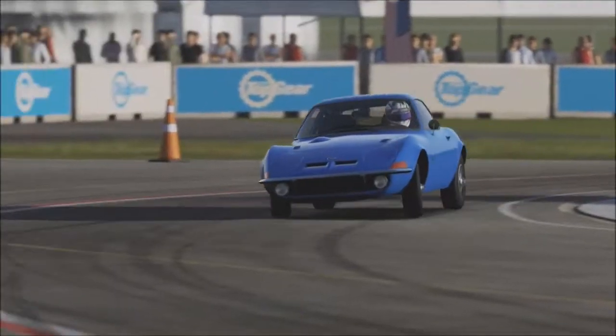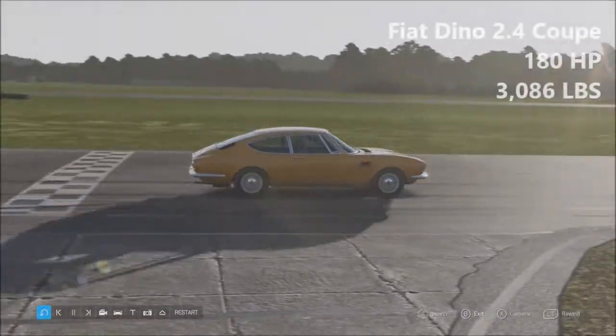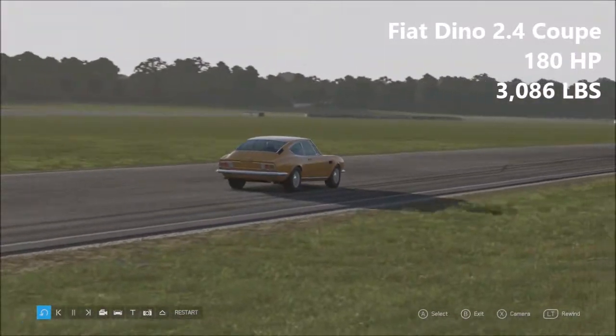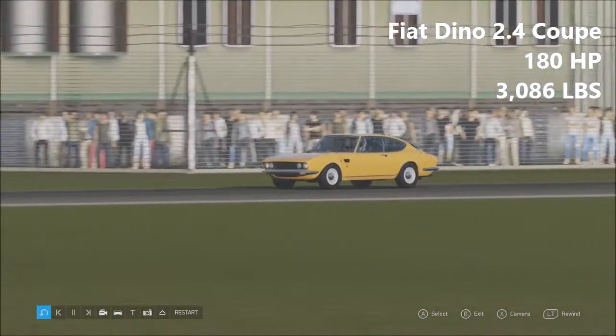Maybe you want to throw some upgrades on it and see what sort of car it becomes when upgraded, but there you go. Anyways, next up we got the Fiat Dino 2.4 Coupe, 180 horsepower, 3,080 pounds of weight.